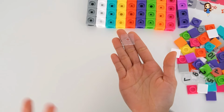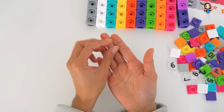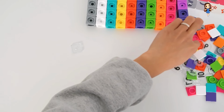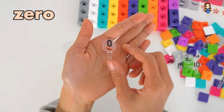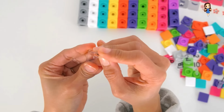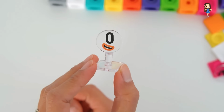This one is the number for nothing. It's one less than one. If you have a nothing of something, this is the number for you. Do you know what it is? Let's find out if we could find the number here. It's... zero! The number is zero because it's nothing. Now we can build the zero. It's zero. Let's put zero right here.